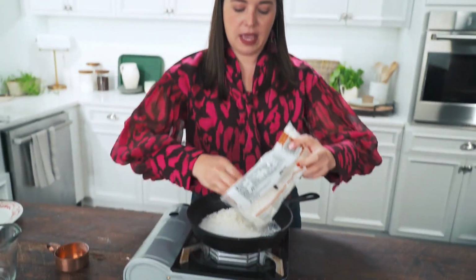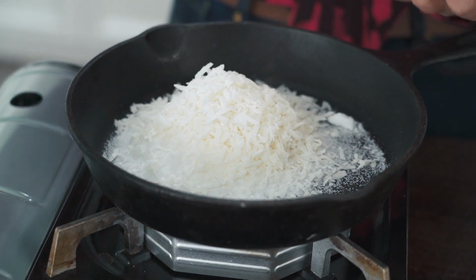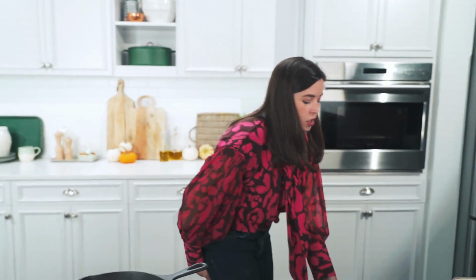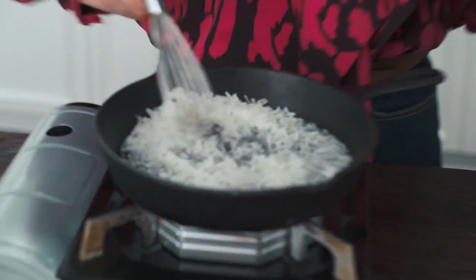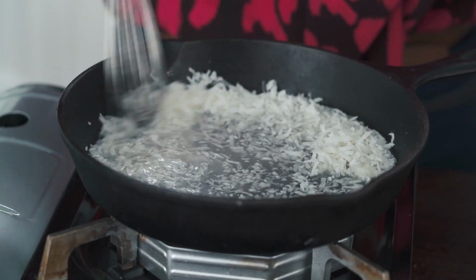I've got my coconut, not the toasted kind. I'm just gonna do a big handful. We're gonna say that this is another half a cup. So half a cup of sugar, half a cup of water, and half a cup of sweetened shredded coconut. So if you're at home recreating this, do it in a small saucepan. But for me and my cast iron skillet cookery purposes today, it's going in the cast iron skillet. I'm just cooking it until the sugar dissolves, and then I'm going to pour it off into my measuring cup and let it sit while I finish the rest of this.